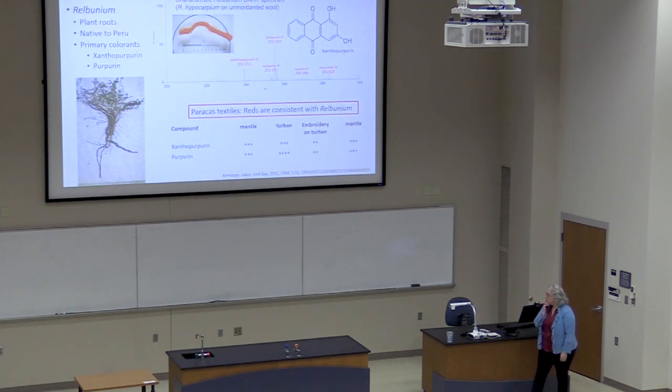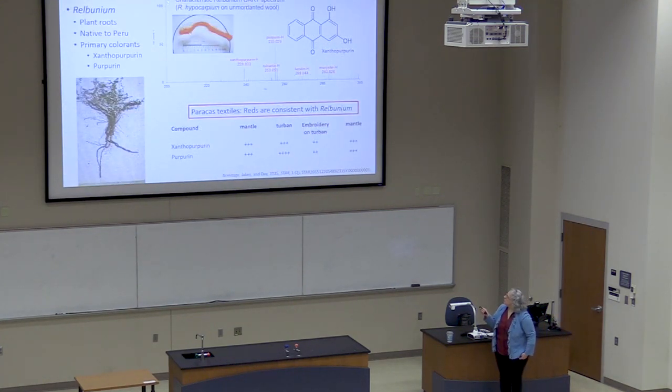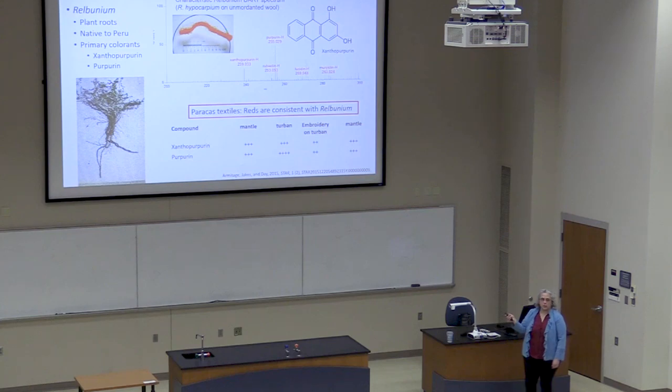All right, so here's Relbunium. This is the plant, Relbunium hypocarpium. There are thicker red roots here. And this dye, this sample, was prepared with that root. And the plant is native to Peru. And the primary colorants, the xanthopurpurin is sort of a question now because we see this really easily by DART, but we don't see it in the HPLC the same way, so maybe we're misidentifying the molecule. But purpurin is the primary component.